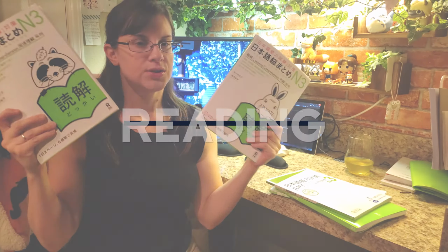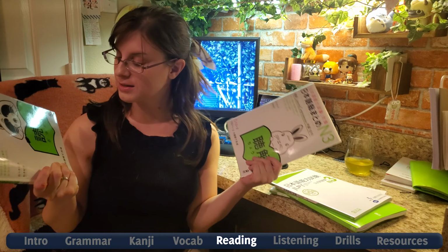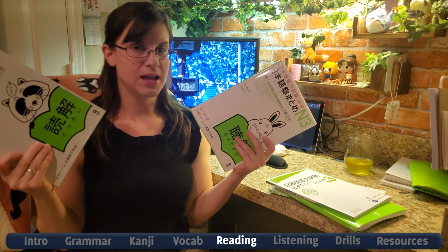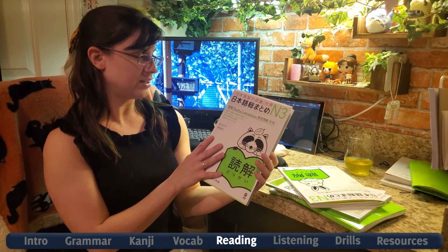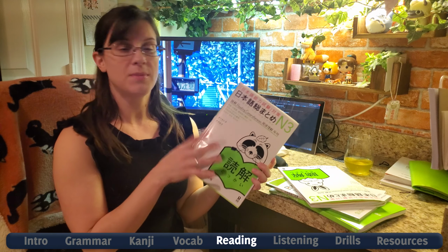I'm sure you could go the free route and you'd probably end up the same way. So reading and listening, I practice them both similarly, so I'm going to talk about them together. I'll go ahead and start with the reading specifics. For both of these, I use the Somatome book.